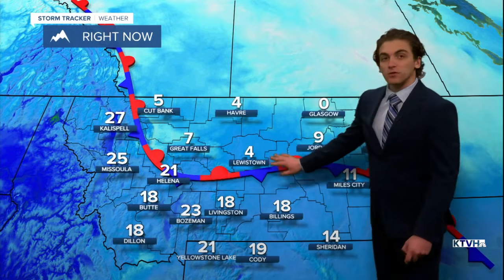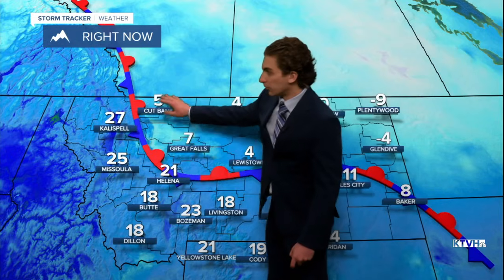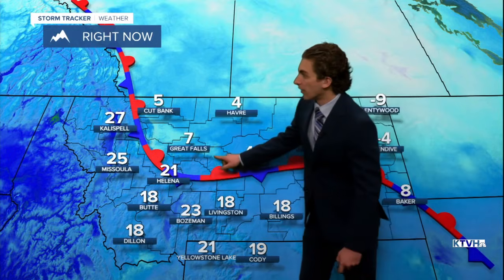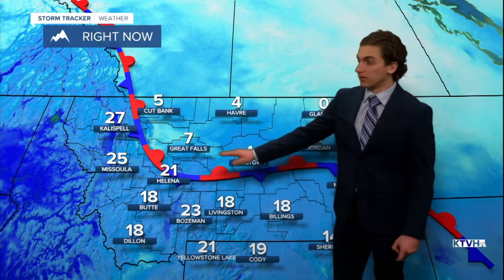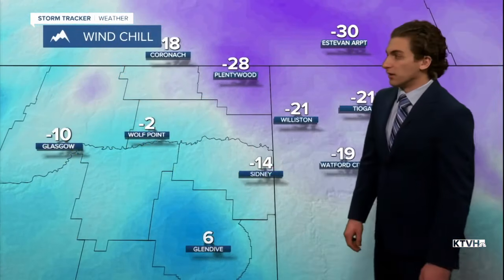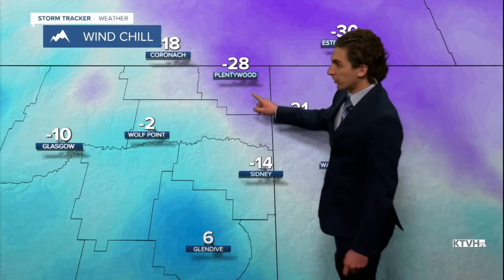Right now, there's a stationary boundary for much of the state here. It's been here for quite a while, and it will continue to be here. This is a shallow boundary of cold air. A lot of the higher elevations are actually warmer than some of the plains. We're into the single digits, teens and 20s in southern Montana. Wind chill, Plentywood. Ooh, it's cold out there. Almost 30 below, at least the feels like temperature.